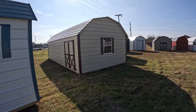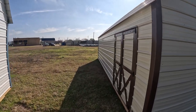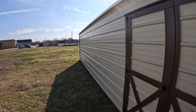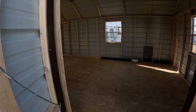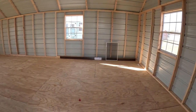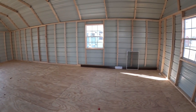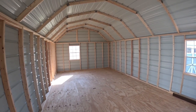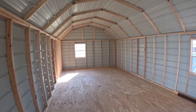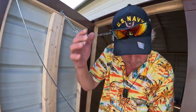So I figure I need something big enough like this. Big enough that we can set up a laundromat, put a freezer, a refrigerator, and then give her a little office space. But that's a whole lot of space. Ow! That bumped my head. There's another problem.